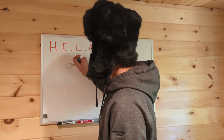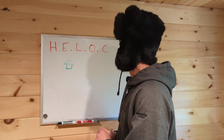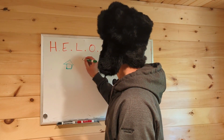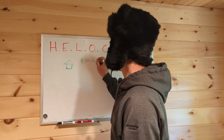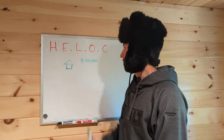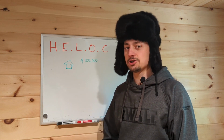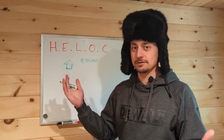If you own a house, and in this example we'll say this house is your personal residence, and we'll say that this house is worth $100,000, which means that if an appraiser were to come, they would assess this house at $100,000 based on the improvements that you have in it and based on the location and what type of house is sold in your neighborhood in the past, say, 6 months.